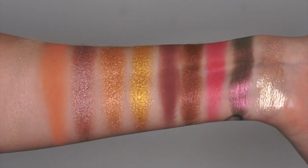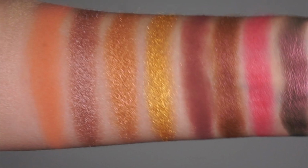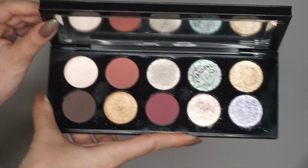So I would probably prioritize reaching for some of my favorite palettes rather than this one, if I just had a chance to reach for whatever I wanted rather than what I'm product panning. Then the final palette that I have not reached for from Pat McGrath is this one right here, which you can't see of course from the outside, but this is the Moonlit Seduction palette, which looks like this.